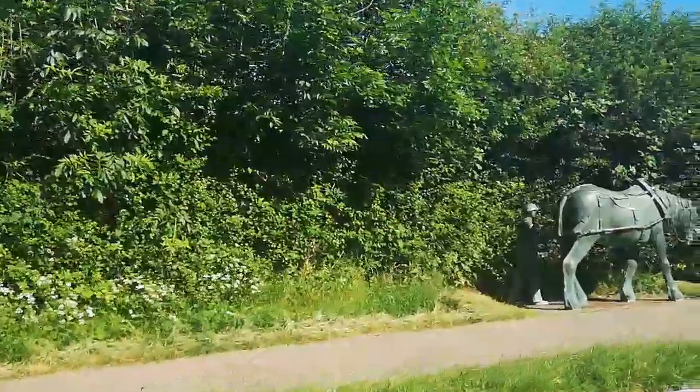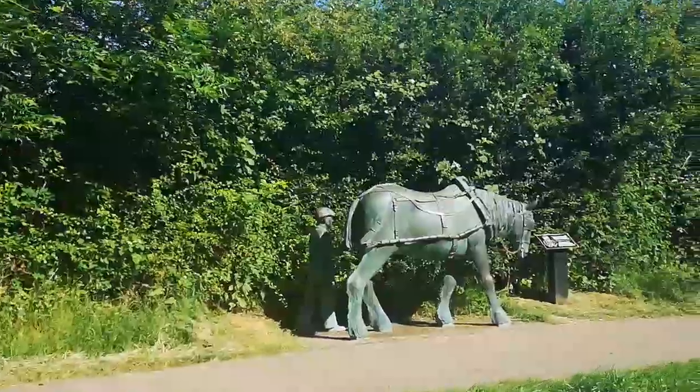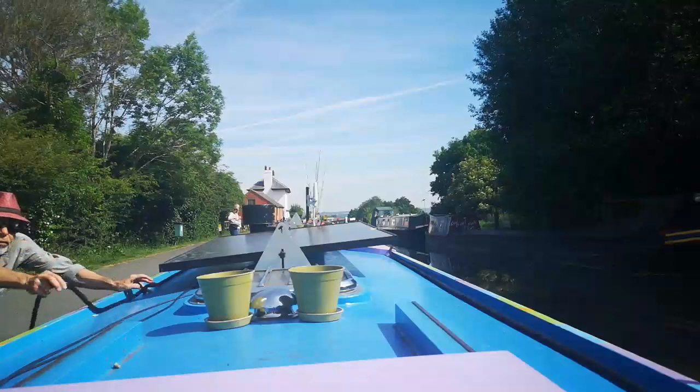What a lovely sculpture. Well, it's breakfast on the go as we line up for the first of the locks. It's very exciting and there's a fantastic view from the top, so I'll film it as we go down. Oh, here we go.